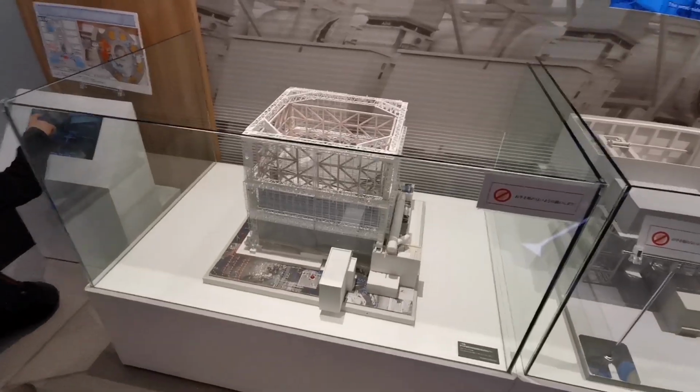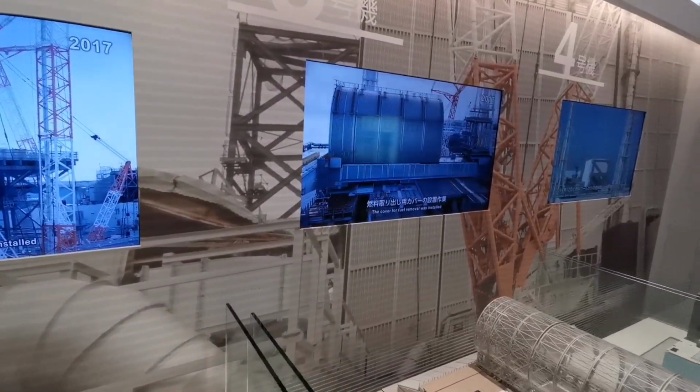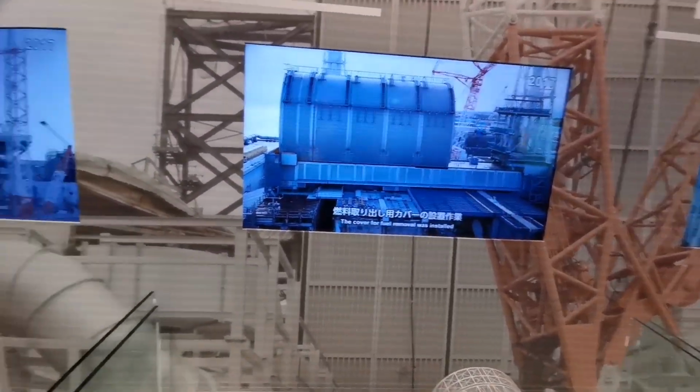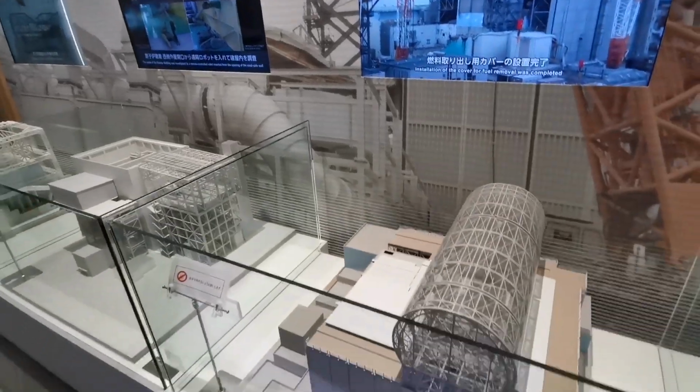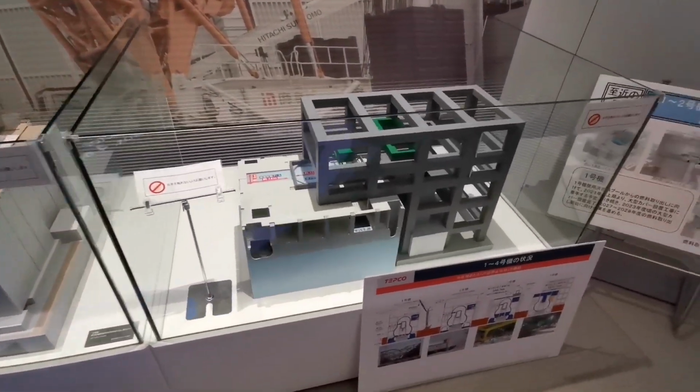On this tour, there were many nuclear scientists who came from the United Kingdom and Germany, so it was very good for them, and it's a special tour for foreigners. And you have to apply long in advance because they don't do this every day. They have many videos explaining each of the reactors, how they exploded and why they exploded, why everything happened. We are not allowed to take pictures and videos in those areas.